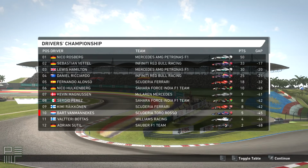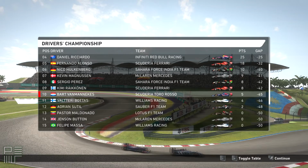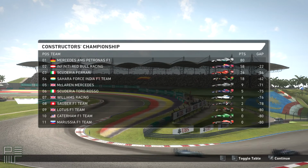Jean-Eric Vergne is still, still no points for him. And then the constructors, of course, we have the same amount of points, 5, since I'm the only guy who scored points for the team thus far. And we should be able to get to see that as well. We're going to drop down the list. Massa without points still, that's kind of surprising, of course. Oh, you can pass me today, and Button. Here we go. Well, are we in 6th place above Williams Racing for now?